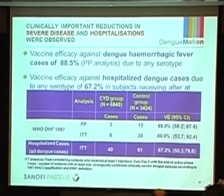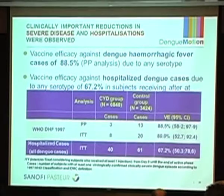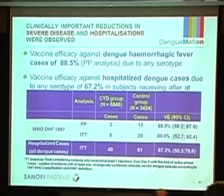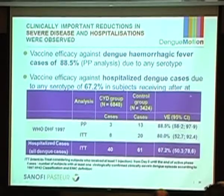Looking at the critically important reduction in severity of disease and hospitalization, it's important to look at the vaccine efficacy in terms of lessened severity. In the subgroup analysis, the vaccine showed efficacy against dengue hemorrhagic fever cases of 88.5%, with a confidence interval of 58 to 97.9. And for hospitalized cases it was 67.2%, with a confidence interval of 50 to 78, so it's quite high.